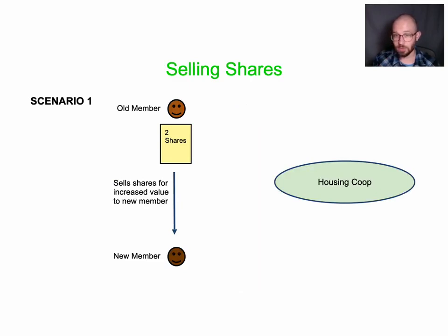So there will be a time when you need to sell a share. And when you're setting up your co-op, I highly recommend that you think a lot about what it will look like to transfer the share and who will want to live in the co-op after you. That is, if you are setting up a co-op to live beyond the interests of the founding members.